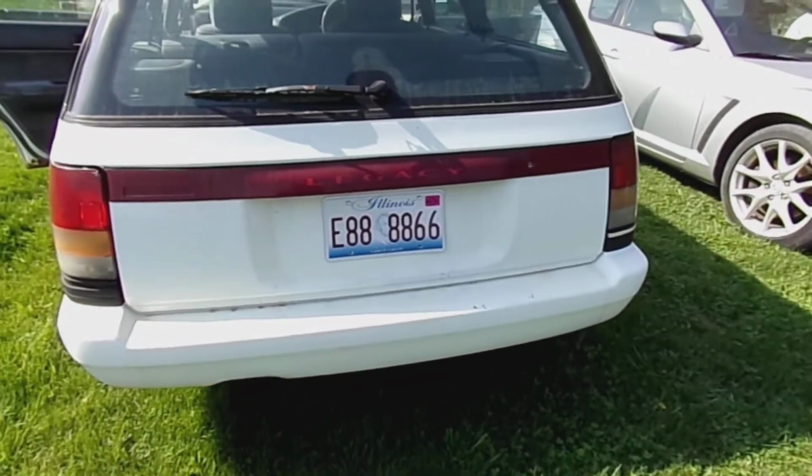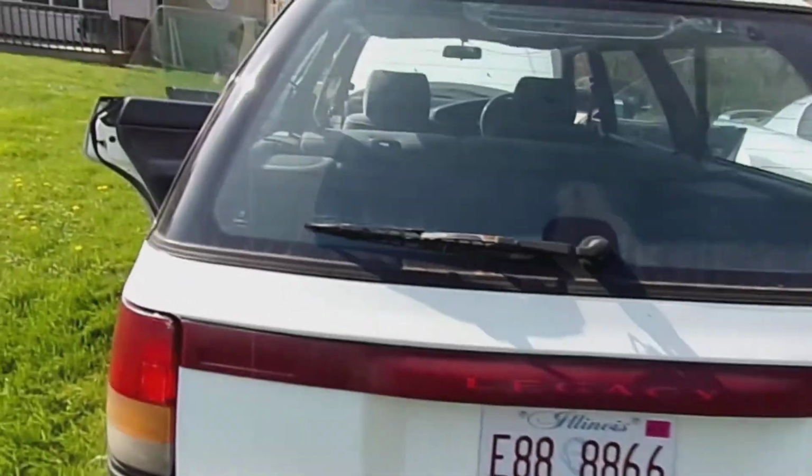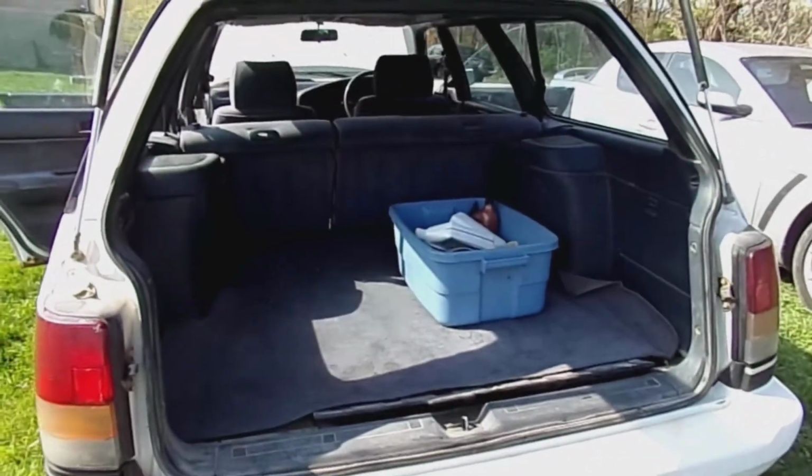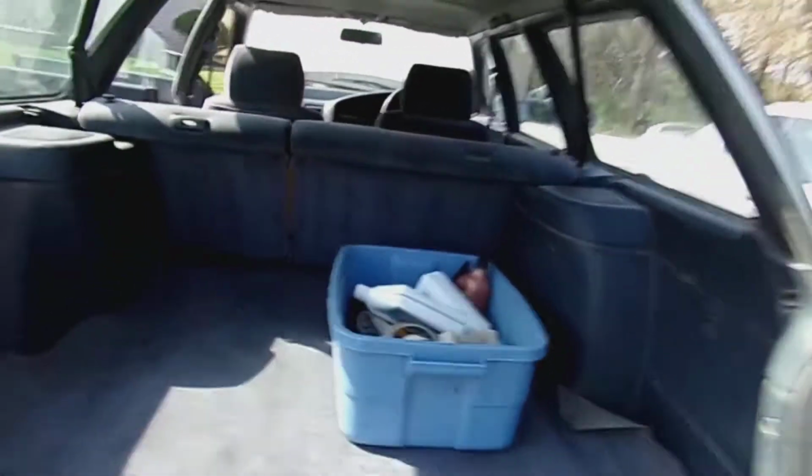and it has a rear windshield, what's it called, window washer, which is kind of funny because the back one works, but the front windshield washer is broken. That and the air conditioning are the only things on the car that don't work. Bunch of random parts.